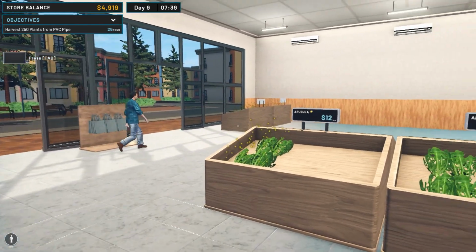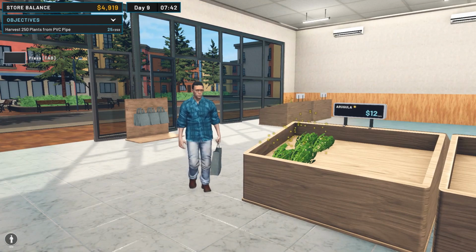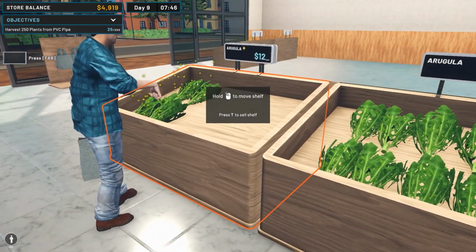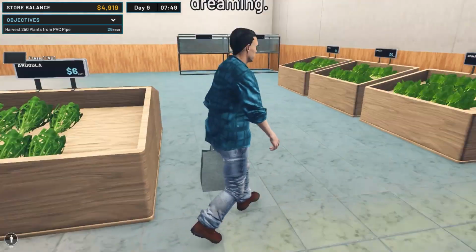Hello, welcome to Dave's Awesome Hydroponic Bok Choy Fish Store. We have neither bok choy nor fish, but we do have some exciting developments in PVC pipe in the back room. I see you're choosing some special arugula. It basically tastes the same. It's just sparkly.